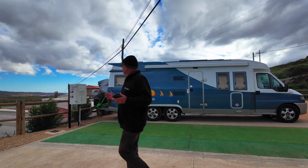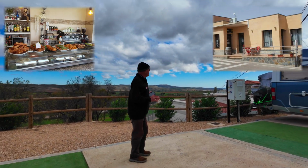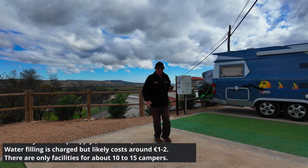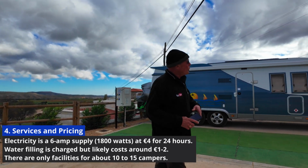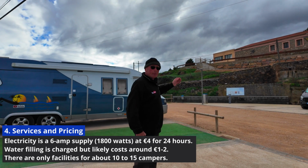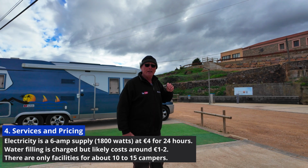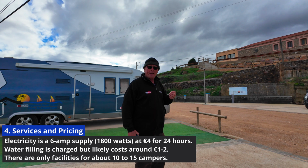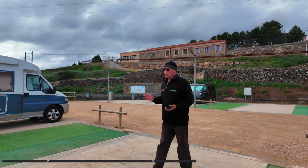Now the view here is stunning. They have a restaurant in the town and a local bar. You have electricity hookup. It's a 6 amp supply, 1800 watts, and it's €4 for 24 hours. You also have grey water facilities and also filling facilities, but the filling facilities are charged, but I can't see a label on the machine to tell you the exact price. But knowing most of these Spanish ones, it will be somewhere in the region of €1 or €2 to fill your tank up with water.